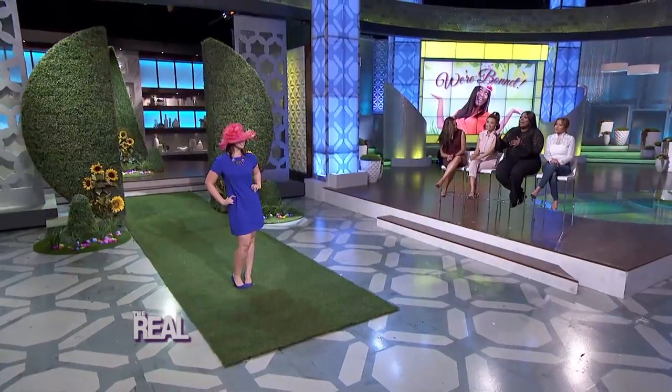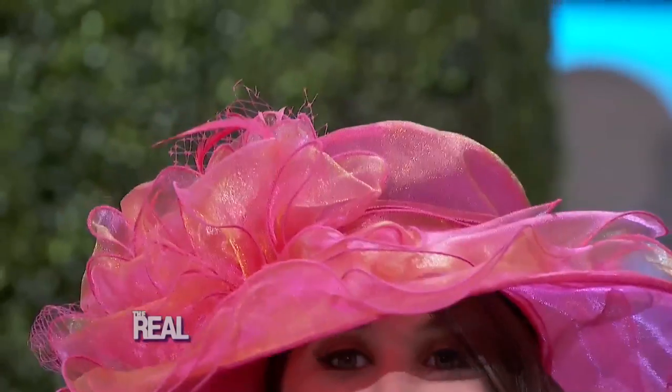And it's got a hot color to it. And it's also a hair saver. We picked this up at Great Looks Hat for just $39.86. Wow. That's it.